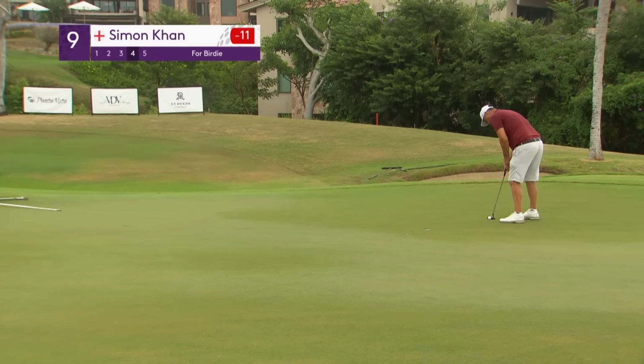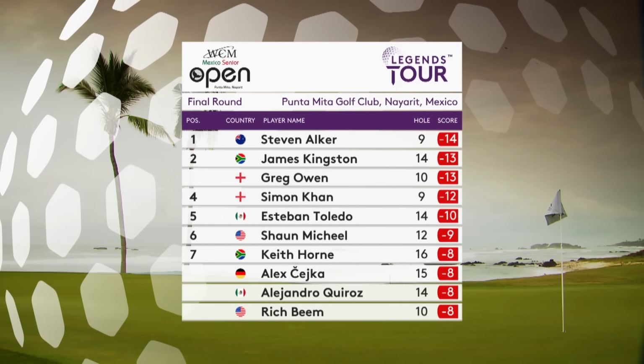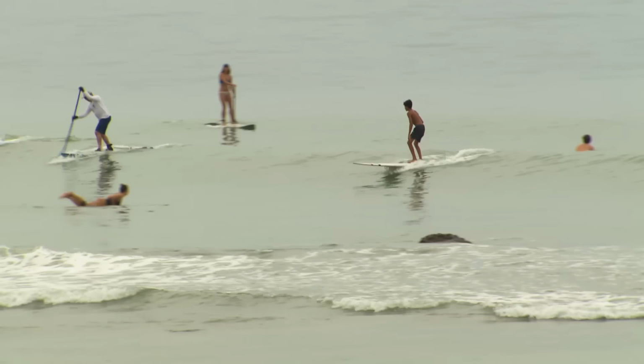Yeah, but Stephen Alker is showing an air of authority that you'd expect from a player that's won 8 times in the last 3 years. The Kiwi edging it from Greg Owen and a charging James Kingston. All to play for on the Pacific coast of Mexico.